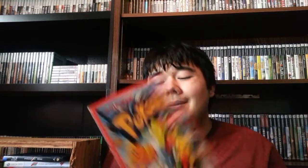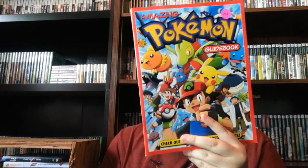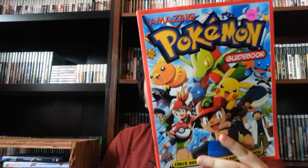Like this, I just picked up because it was somewhat video game related. That's the Amazing Pokemon Guidebook. It's more so with the TV show and not the games, but whatever, 25 cents. I decided to get it. I had an extra quarter anyway from the 3 DVDs I got for 25 cents, because I paid $1 and then they gave me a quarter, so I decided I might as well just get that.